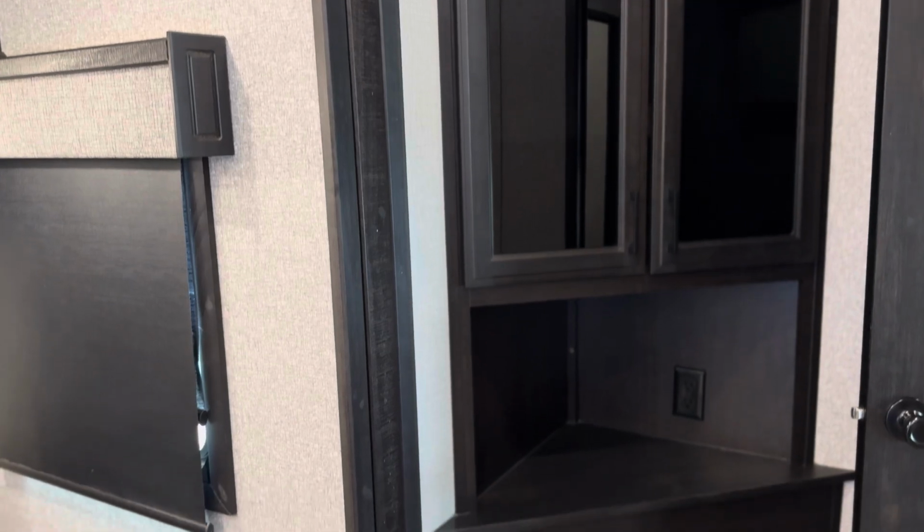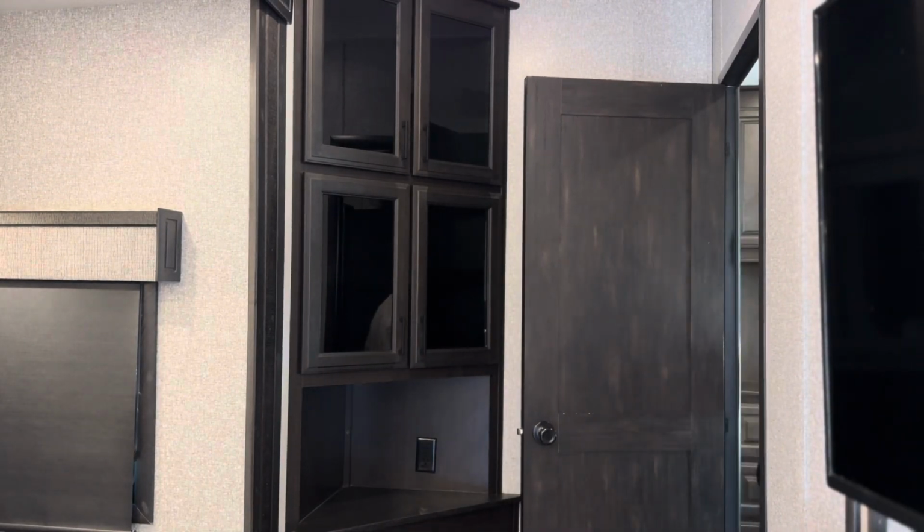Invite your friends, invite your family, invite whoever the heck you hang out with. Get them in this Mesa Ridge, get the party going, put your favorite game on, get the drinks, get the chips. This is like the perfect tailgating fifth wheel. And moving along, you do have extra organization space in this corner. You're gonna check out probably where you're gonna put your kiddos. Let's go. Check it out.